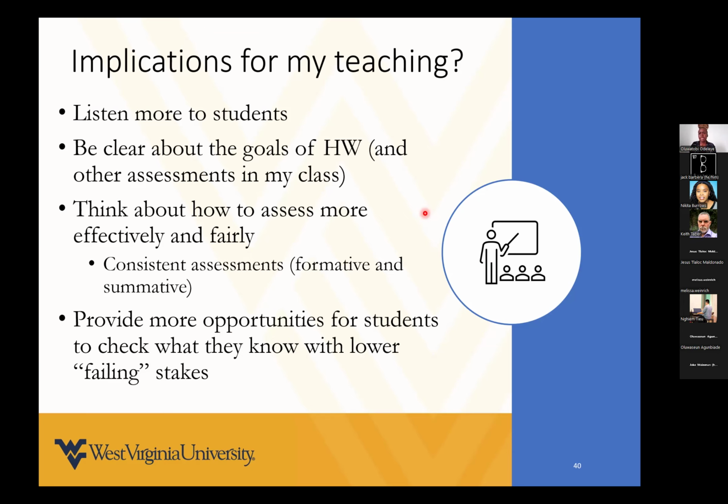And then finally, I am looking for more ways to give students more opportunities to check what they know. So this semester, I'm going to have a quiz every week, and I'm going to pop up 3 questions based on what we have covered, have the students pick one of those questions and do it, and then grade that. It gives students more opportunities, in addition to my clicker questions, to figure out what it is they know and what it is that they don't know.